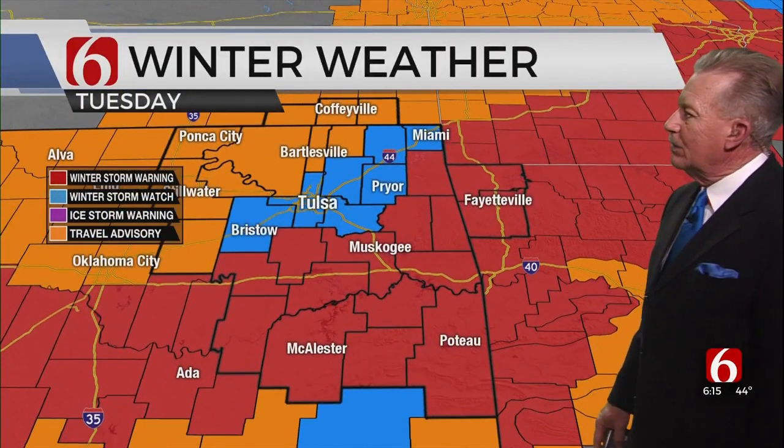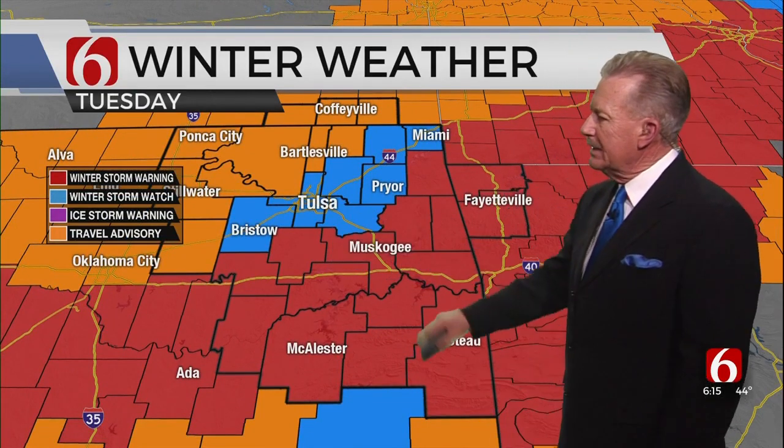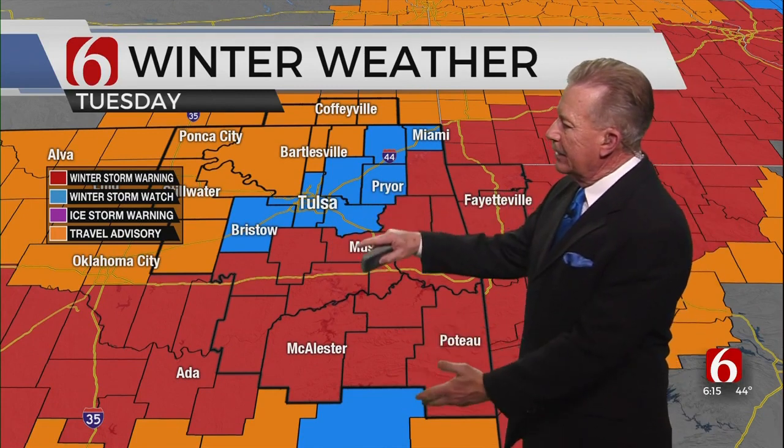As far as our specific area, we do have winter storm watches, which means we could flip over to winter storm warning, or we could be travel advisories. Still, the data is flopping a little bit about exactly where we are going to be. Are we going to be a little bit further north with this or a little further south? Some of it has trended north a little bit, so we might be in a winter storm warning in the metro area. Travel advisories if you're north.